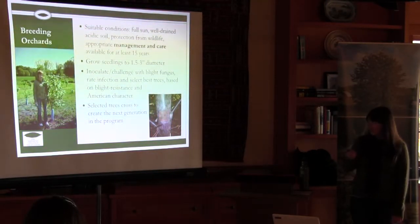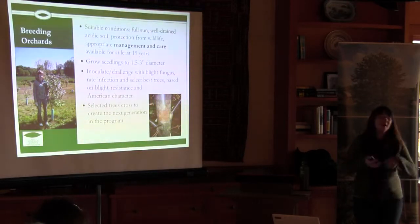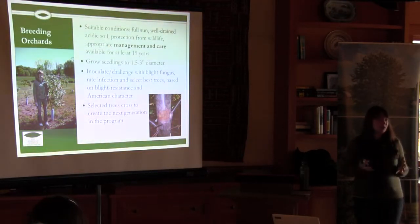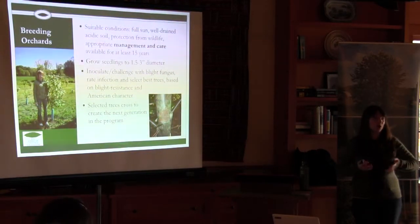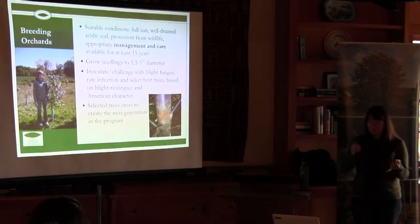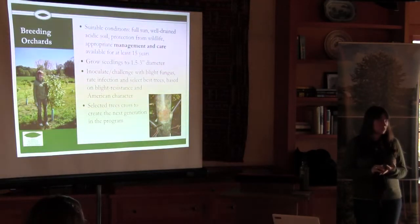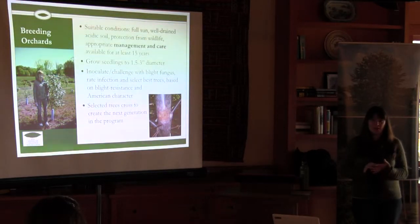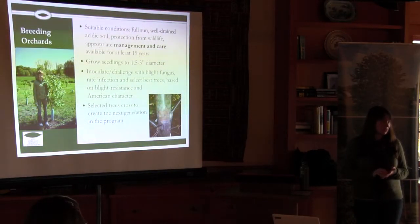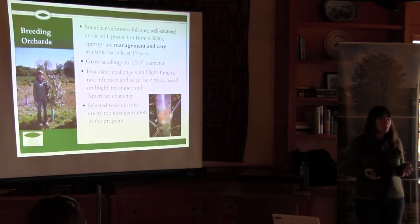There's a nice little picture of Leila. A breeding orchard, basically what we're looking for, we want to grow trees, we want to grow them well, we want to grow them fairly quickly, so we want to plant them on sites we know are going to support chestnut. That includes full sun, well-drained soil, slightly acidic soil pH, about 5.5 seems to be the sweet spot, 5 to 5.5. And protection from wildlife, just about anything that will eat plants will eat chestnuts, and they find them quite tasty.